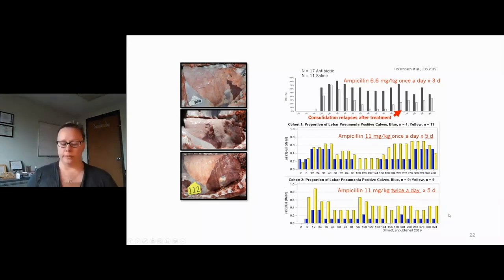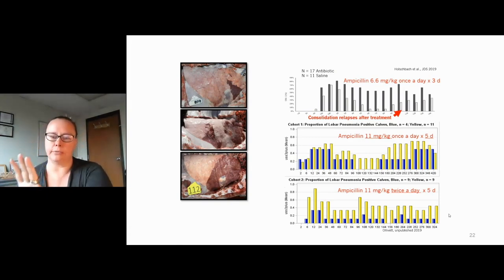So my take-home point of these slides and this information is that not only does subclinical disease exist, all right, treatment failure exists, but we can't always see when it's happening because the calves are subclinical the whole time. Okay, so we can get some response and then we can get some relapse without knowing it's happening. If we use the ultrasound, we can figure out what treatment protocol works best for our calves. Okay, we have objective evidence to say we need to do this treatment protocol, instead of just guessing.